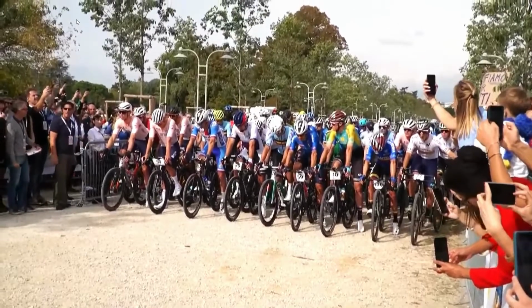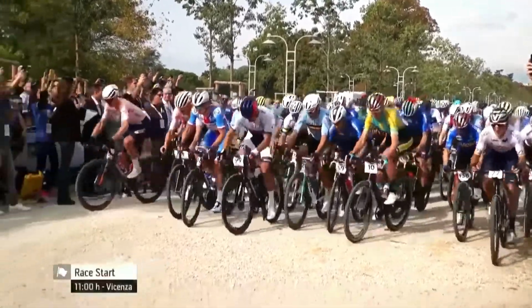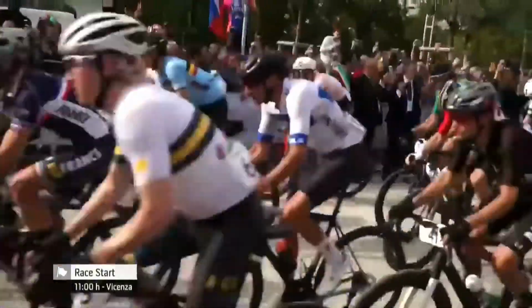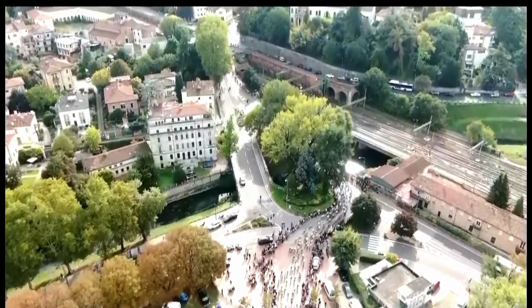Championship, the Grow World Championship, about to take that start. Who's going to get that fast start out and away? You can see the riders quickly clipping in. Peter Sagan takes a little bit of a look down, maybe didn't hit that quite as smoothly as he would have hoped, as the big pack, 140 riders, head out and away.